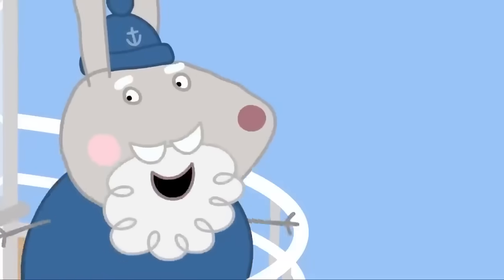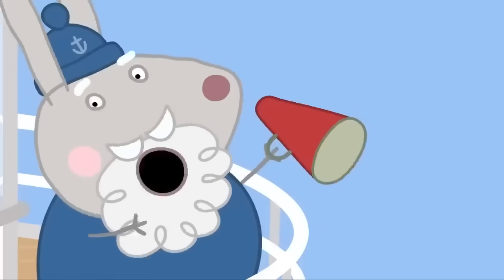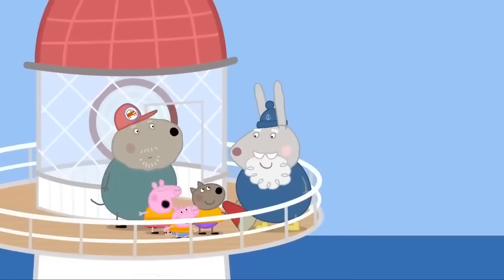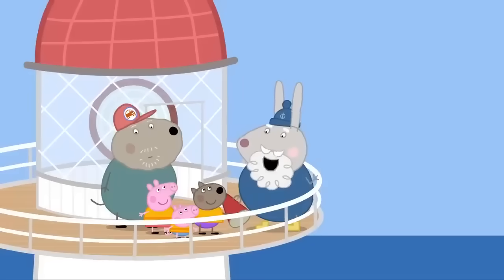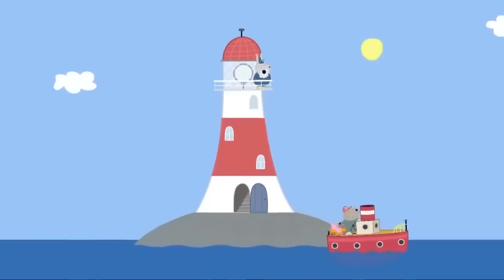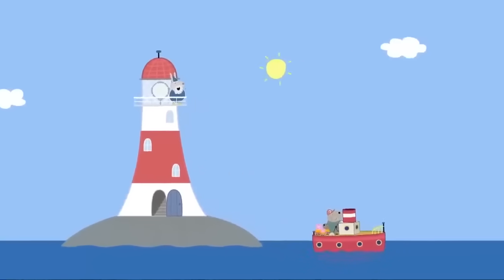Wow! It shines through the dark, helping sailors to find their way. And when it's foggy, I use this foghorn. Fog! That's loud. No fog today, just sea and sky. The stories I could tell... No, thank you. We've got to go. We're sailing to Pirate Island. Goodbye, Grampy Rabbit. Enjoy the sea and the sky!